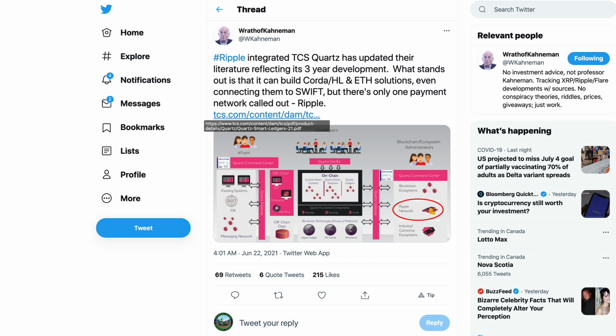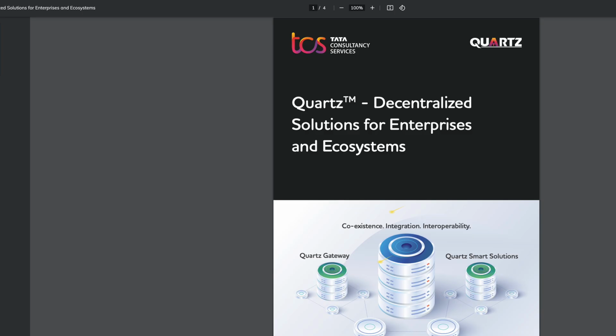What stands out is that it can be built on Corda, HL, and ETH solutions, even connecting them to SWIFT. But there's only one payment network called out, guys, and it is Ripple. So will they be using Ripple for payments? Well, here is the document if you guys are interested.